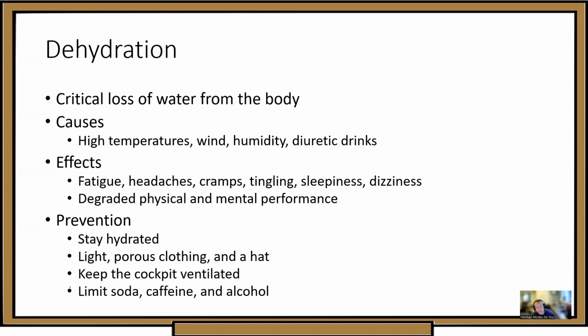It's not good. So prevention: stay hydrated, wear light clothes, keep the cockpit ventilated, and don't drink too much caffeine or soda, and definitely don't drink alcohol while you're flying or before you fly.